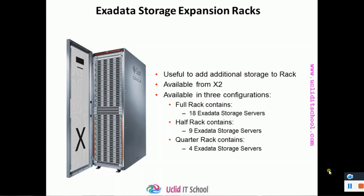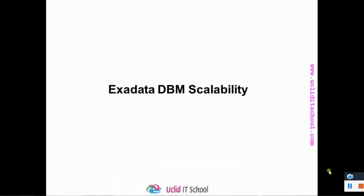Again, the storage expansion racks are available in standard configurations: full rack, half rack, and quarter rack. Full rack has 18 storage servers, half rack has 9 storage servers, and quarter rack has 4 storage servers. So these are some configuration related concepts. Now let us see scalability.